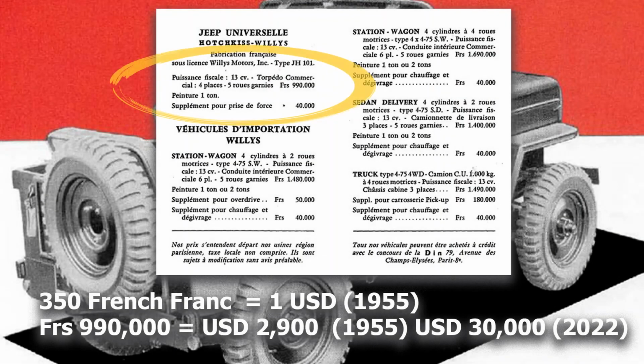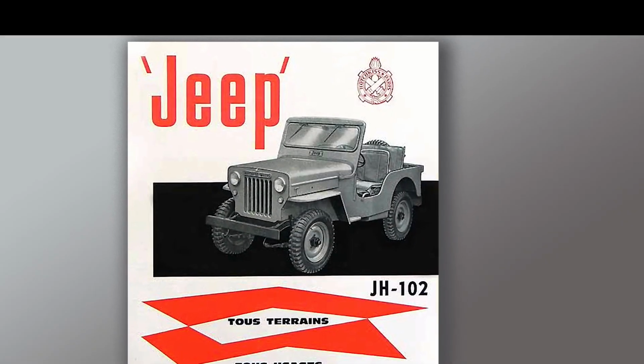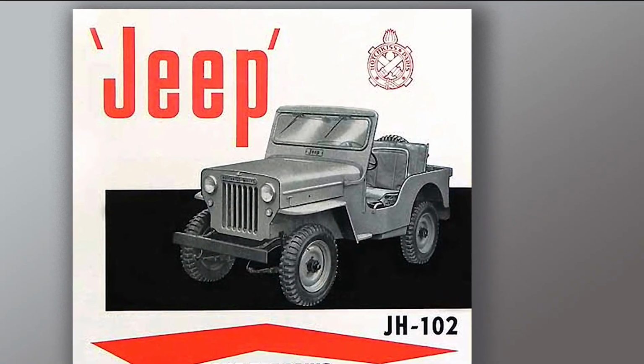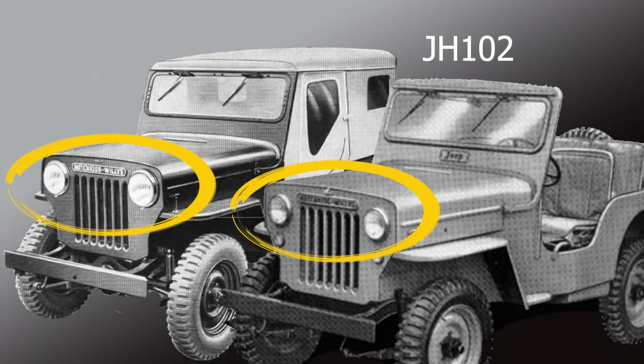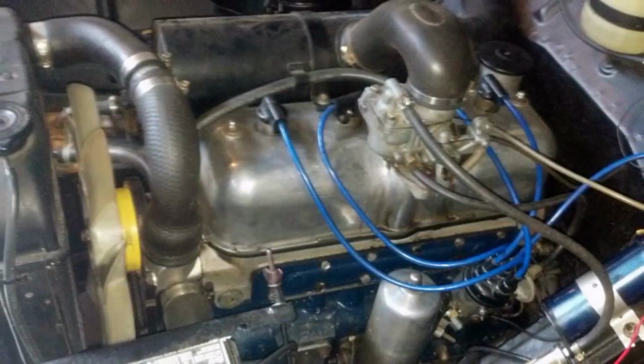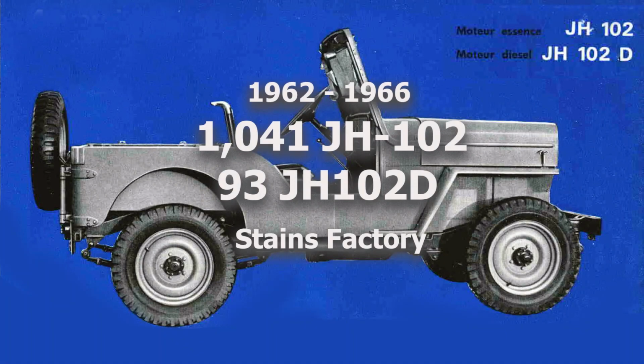Attempts to sell the JH101 in the civilian market never took off due to its high price and a lack of a suitable dealer network. In 1960, the JH101 was replaced by the JH102, which featured a few changes to the bell housing, motor mounts, and electrical system. The smaller headlights on the JH102 are one of the primary recognition differences between the two variants. In 1962, Hotchkiss introduced the Peugeot diesel engine. This engine lacked sufficient power and was not well received. Hotchkiss produced 1,041 JH102s and 93 JH102Ds before ending manufacturing in 1966.